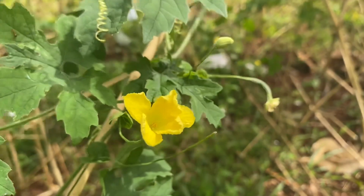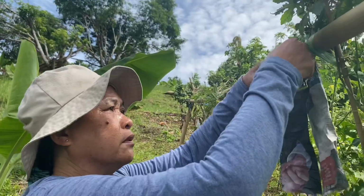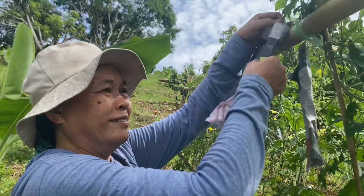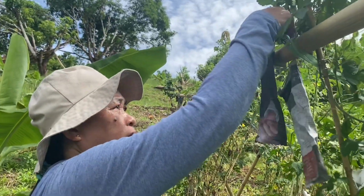Registered agriculturist. So she knows all of these things about plants and trees and veggies.